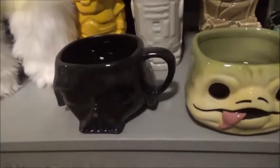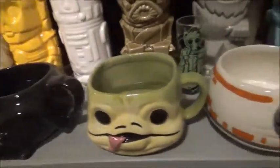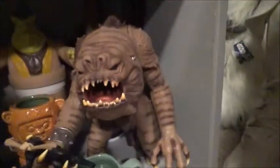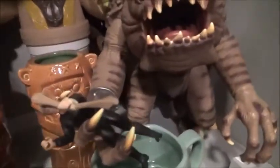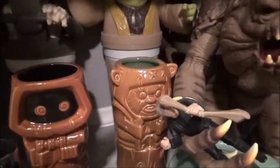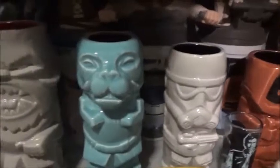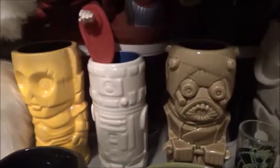These are Funko Pops. I'm not really into Funko Pops, but they put out a set of mugs. I like those, so I got those. I still need to get the Chewbacca one. There's a 90s or 2000 Rancor. Old Luke. These were those Think Geek Tiki Cups. Got the second set and a couple from the first set, but got into those a little late, so I don't have all those.